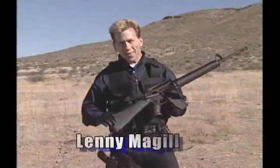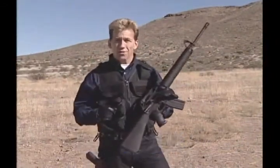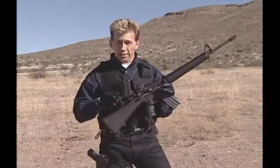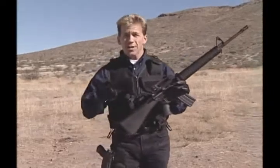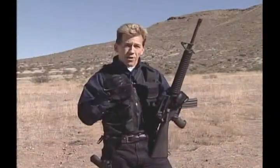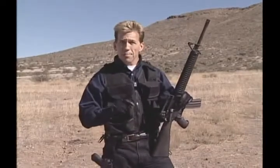Hello, I'm Lenny McGill. While the M16 AR-15 is quite capable of accurate fire at 100, 200, even 600 yards, it was conceived for close quarter combat, CQC, shooting at distances of 50, 25, 10 yards, and even closer. The government knew that its soldiers were not going to be marksmen. In fact, many of the new recruits had never even fired a gun before entering the military. So they had to develop a firearm that was lightweight, easy to carry, easy to shoot, and pointable.